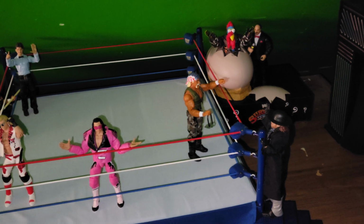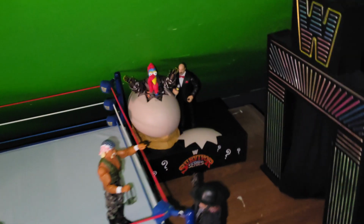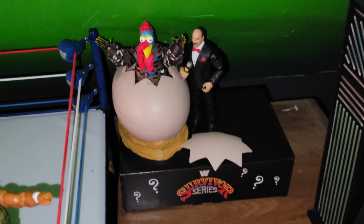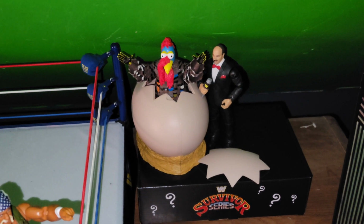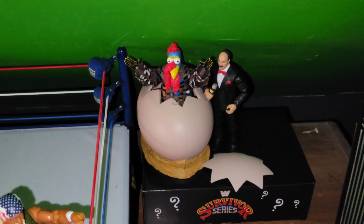So I've also made some changes to my new gen setup. So there you can see the new gen arena. And over here, I put the Gobbledygooker and Mean Gene Okerlund on the Survivor Series platform that came with the Gooker figure. I think it looks really cool. I'll probably end up adding some more backstage interviewers or non-wrestlers over there just to kind of fill out the space. But I kind of like the way that looks.